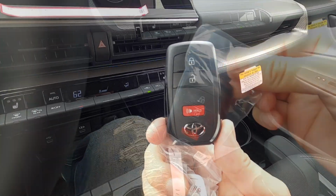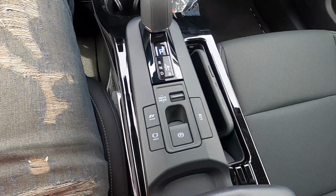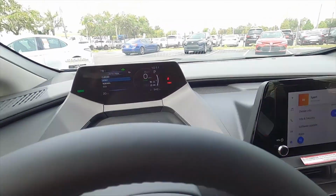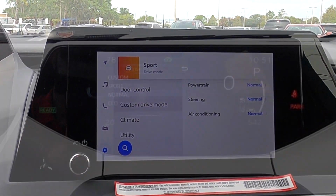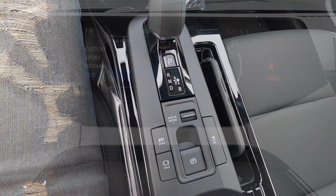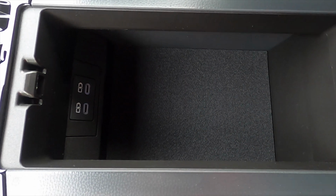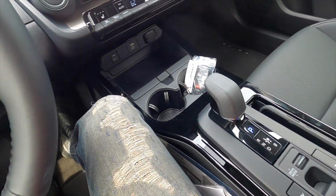The key fob for the new Prius, we're going to take it out so you can see it. Gloss black will surround the center cluster with a Qi wireless charger that is standard. We have different driving modes that you can toggle through. You have custom, which you can change the layout, sport, normal, or eco. And you can do EV mode. The armrest is going to be soft materials where you rest your arms, opening up into 2 more USB ports and a deep storage pocket. It's long, just not so wide.